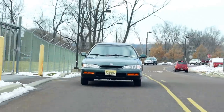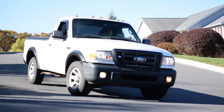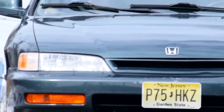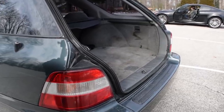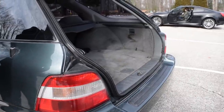It wants to go. It's not like that stupid Vulcan V6 that you ask for performance and it goes... This is on the top 10 of the most fun cars ever driven, and it's a Honda Accord station wagon. And it's really, really well made. And it doesn't feel old in here. And inside the trunk too, the cargo area.